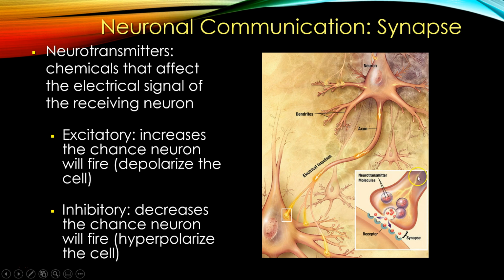And then when the action potential gets to the presynaptic terminal, those vesicles start to move and fuse to the membrane, and the neurotransmitters spill out, binding to the receptors on the postsynaptic cell. Now, there are different types of neurotransmitters. You may have heard of some of these: dopamine, serotonin, glutamate.